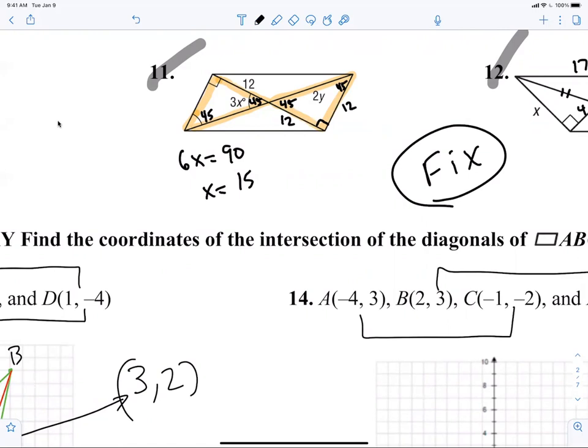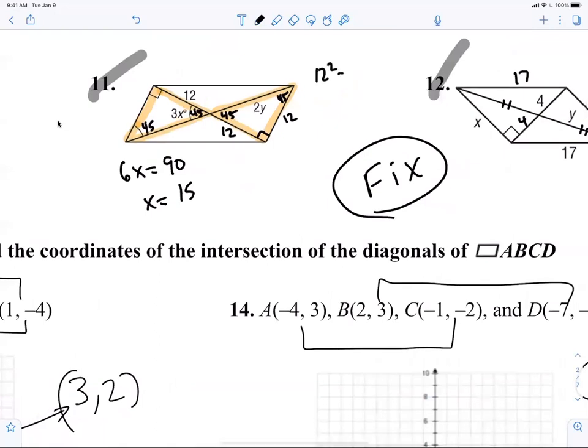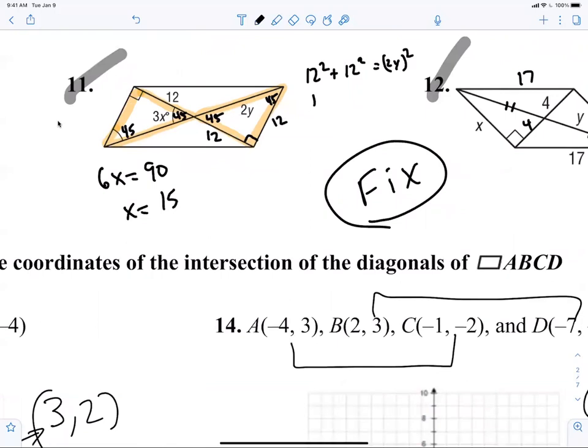That's really hard too, guys. I didn't think it was that difficult. I got 849. So explain to me that. I did a squared plus b squared, or 12 squared plus y squared equals 2y squared. I'm with you. My calculator, that's what I got. Right, so then 144 plus 144 is 288, right? Equals 4y squared.